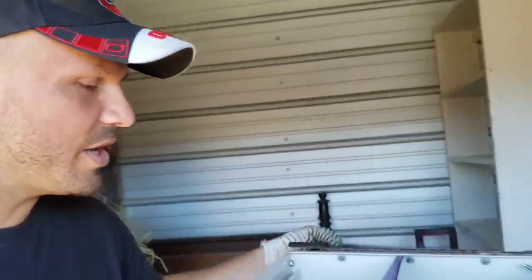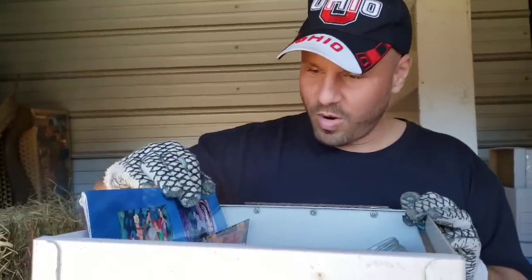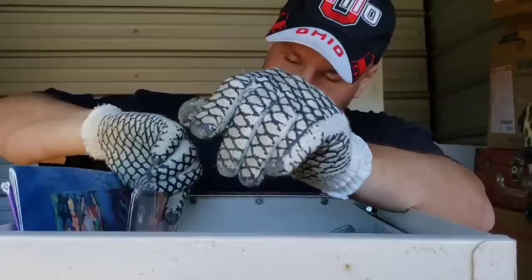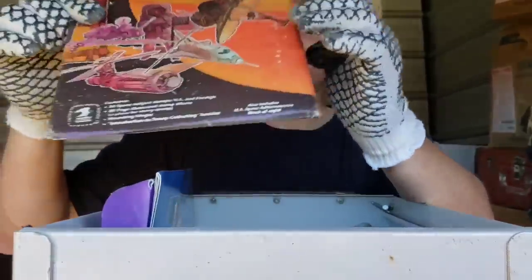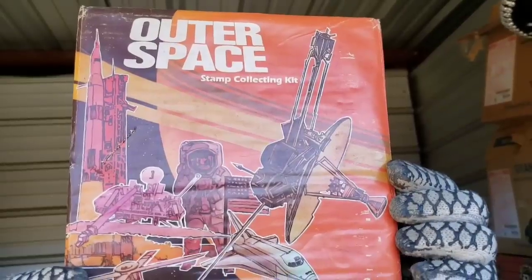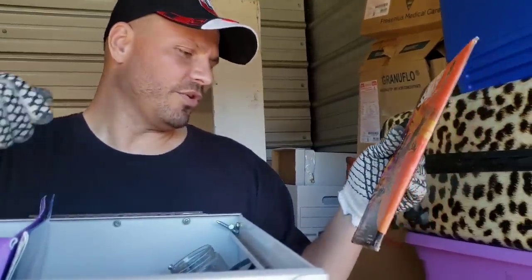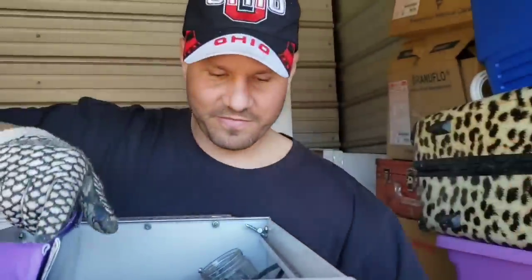And here we... Whoa. It's not safe. Whoa. Some things are safe. Okay. Such as... I'll stay down here then. You can show this outer space stamp. Ooh, a stamp collecting kit. Okay, that is the outer space stamp collecting kit. Okay, so that's safe.